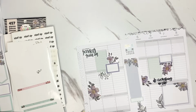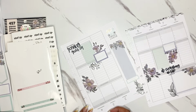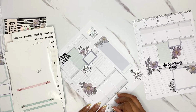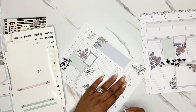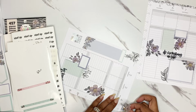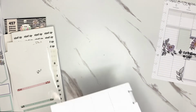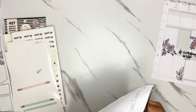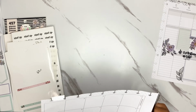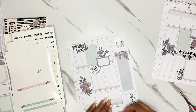Is it kind of the same? Let's see. Hopefully I have enough to make it all the way across. I want to make sure I have enough sticker when I cut it on the other side for it to look good. Okay, let's try that. Sorry, I was so focused on cutting, I was not speaking. I just cut off a lot of that page because I couldn't figure it out, but okay.